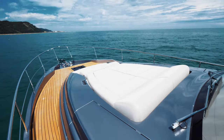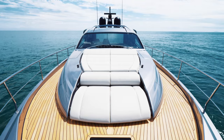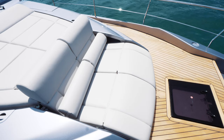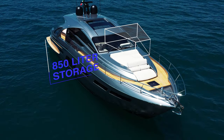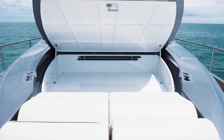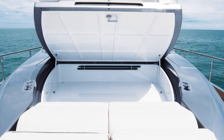At the bow, the relaxation area has been doubled by adding two chaise lounges with folding headrests onto the usual mat. Under the sun deck, a huge storage compartment.